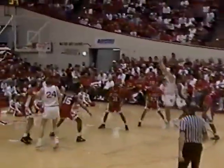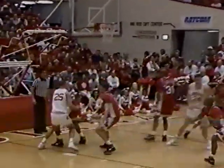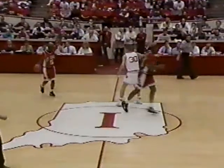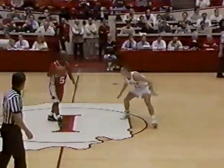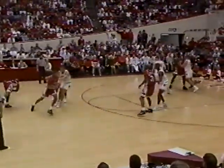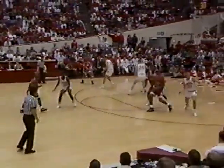83-56. Indiana with the lead. Leary's open for a shot. One pass and a quick shot. St. John's with the board. Mitchell Foster. Brown outside. Goes to Derek Brown.